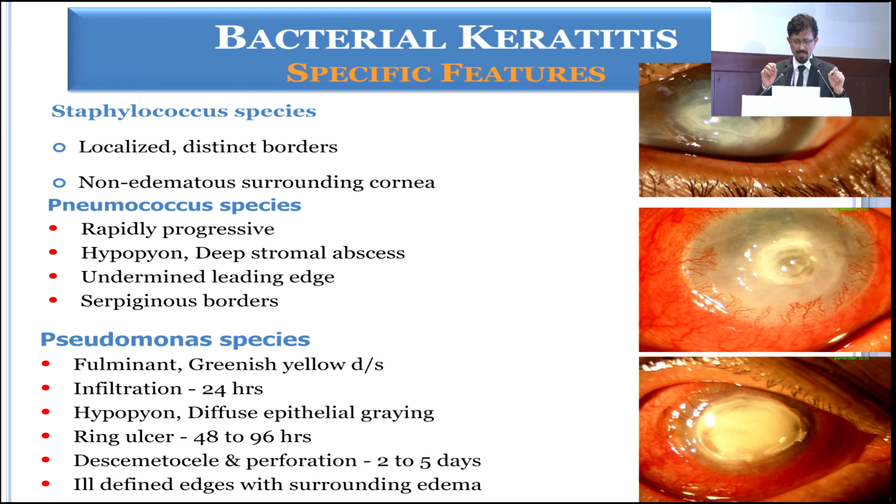If you have something like undermining leading edges, serpiginous borders, you have hypopyon, then you can think of Pneumococcus species. If it's a fulminant greenish yellow discharge, rapidly proliferating ring ulcer, which is fast growing and progressing, plus if you have an ulcer infiltrate with surrounding edema, that is again suggestive of Pseudomonas species, with a history of use of contact lens.